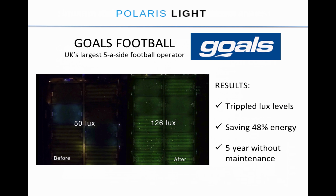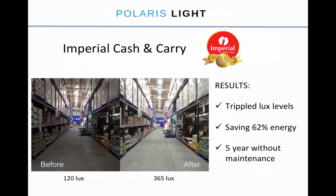Another example I wanted to show you is Imperial Cash and Carry. We just finished it last week. Before there was 120 lux there, and after we installed the LED lights, we reached 365 lux. This video is on our website as well. It looks amazing, so please go in and have a look yourself, and you can see the photos and the video.